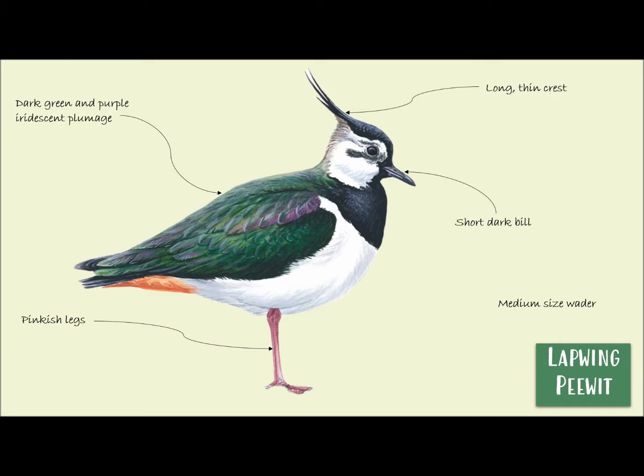The lapwing, or peewit, is slightly smaller than the curlew. It's the most colourful of the Inbye waders, with a dark green and purple iridescent back and wings. The breast is white, and it has a brown-orange patch under the tail. Its bill is short and dark, and legs are pink. Its most distinctive feature is its long crest. The lapwing is found in lightly grazed grassland with short sward and shallow pools.